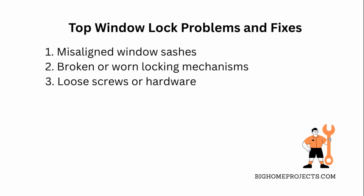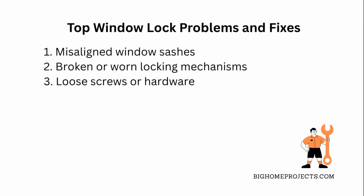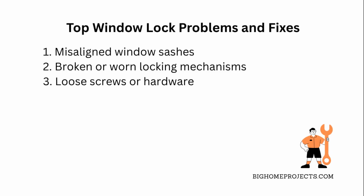One of the biggest problems people face with windows that are difficult to lock is misaligned sashes, which stops the lock from catching properly and makes the whole window feel loose. Fixing this usually means adjusting or repositioning the sash so everything lines up perfectly.